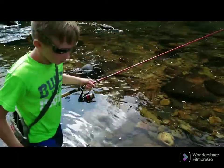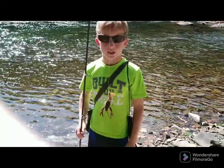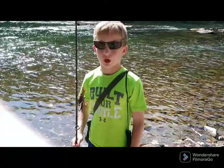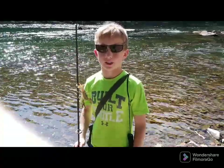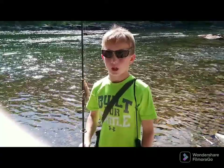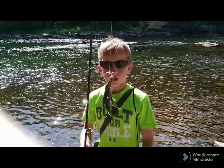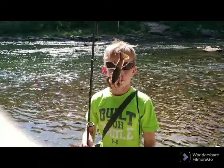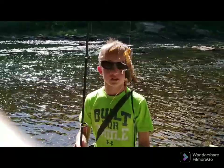Right underneath this rock. Alright, so we're going to do a little bit of an experiment here. We caught 2 live crawdads and a live hellgrammite, and we also have a bunch of fake crawdads and fake hellgrammites. We're going to throw this live crawdad out and see how fast he can catch a fish, and then we're going to see if a fake crawdad will catch a fish. There he is, perfect sized.